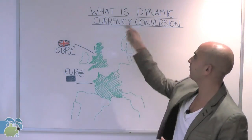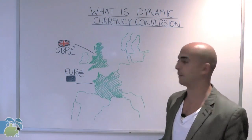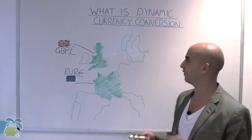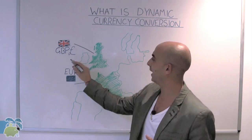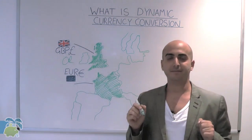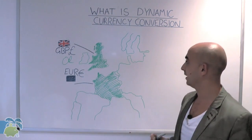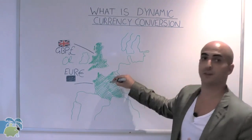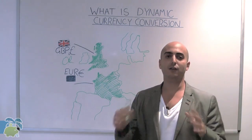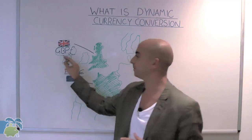So, what is dynamic currency conversion? Whether you're at a Spanish tapas bar or you're paying for a train ticket in Paris, have you ever been given the choice? Do you want to pay in pounds or euros? The killer question. Even more mischievously, cash points on the continent will proudly broadcast the fact that they'll offer you 0% commission if you withdraw in pounds.